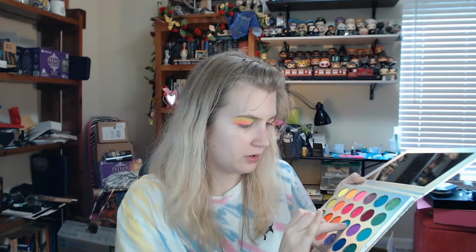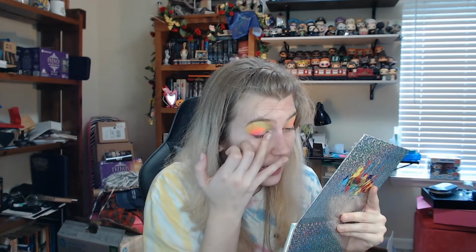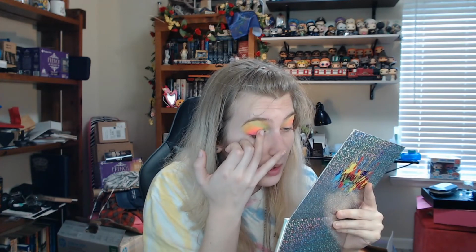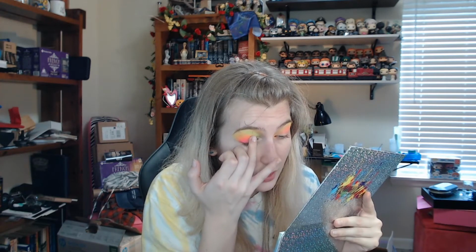Okay, so it feels kind of wet and sandy, like from all the glitter, just wet glitter. I didn't pick up any of the stars on my finger, which is kind of sad. Okay, putting it on is a little bit messy, not gonna lie.